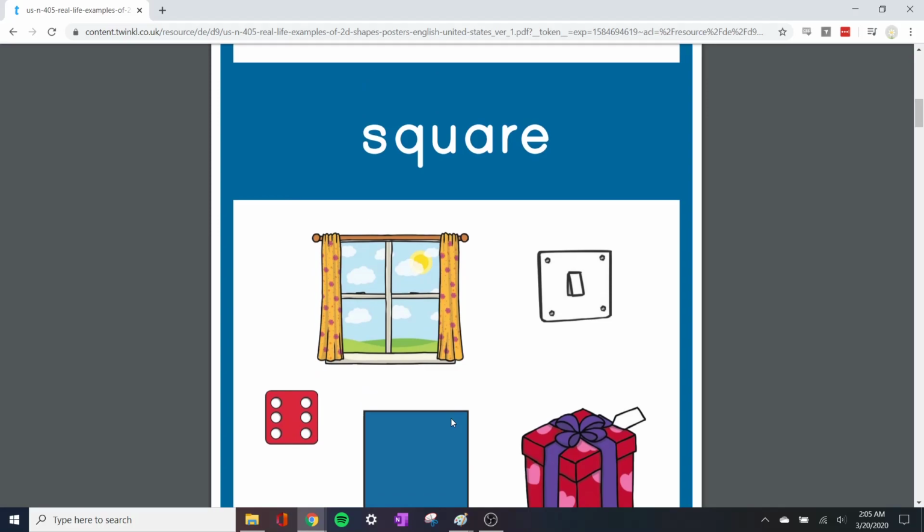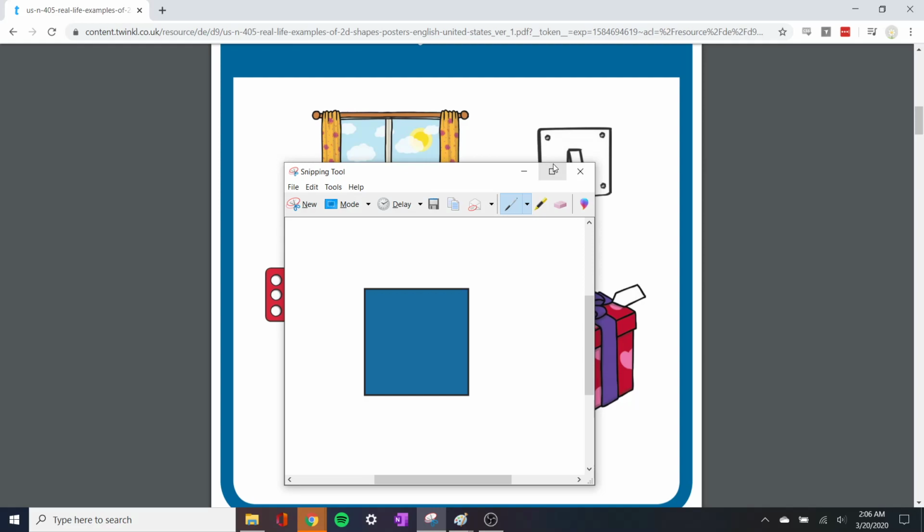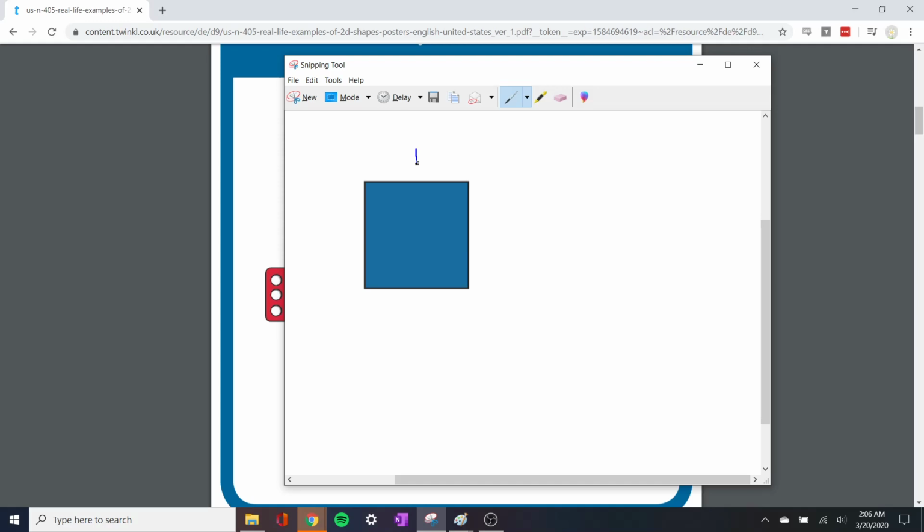Our second shape that we learned about yesterday was the square. S-Q-U-A-R-E. A square has four sides. 1, 2, 3, 4. And it has four corners. 1, 2, 3, 4.